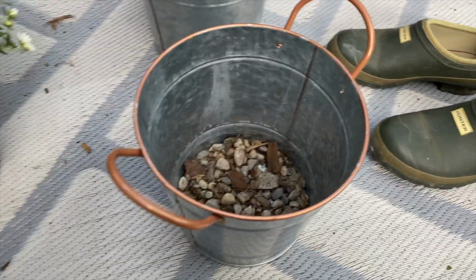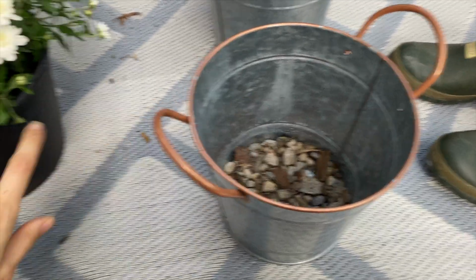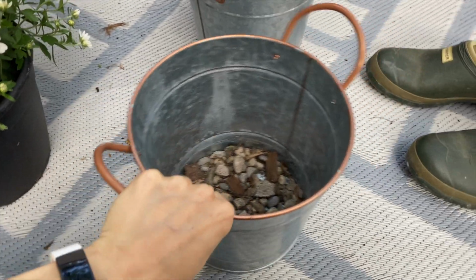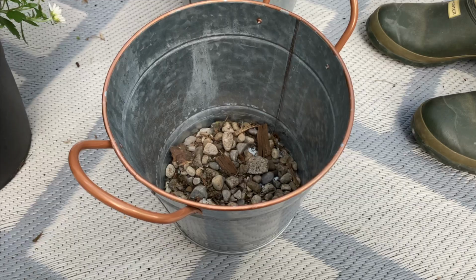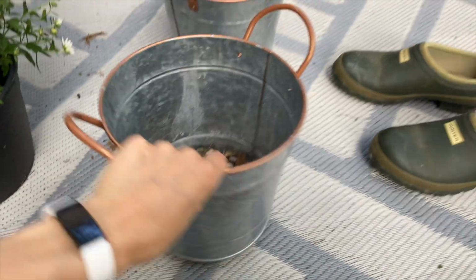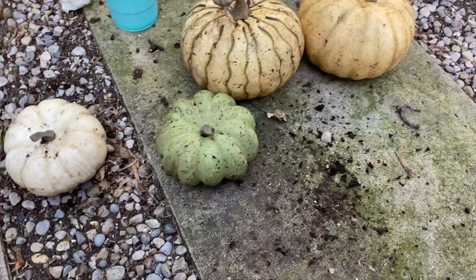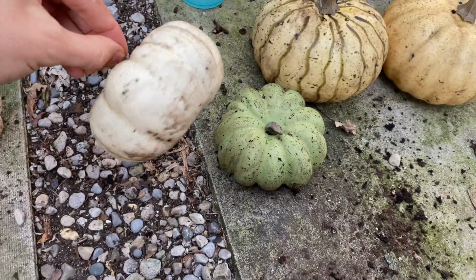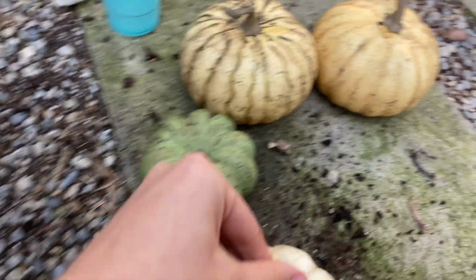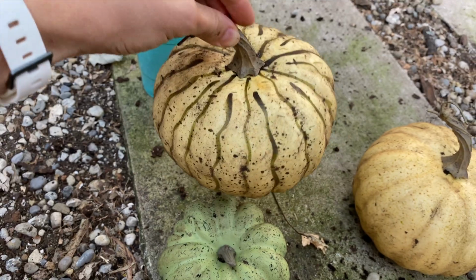So I also put some rocks in the bottom just so that if any of the dirt does block the holes that I made, at least the rocks are helping to not let the dirt sit directly on the holes that I drilled. So I just rubbed the dirt off because it had dried, and you can see they look a little more realistic now that that's done. I mean, this one isn't super realistic, but I'm fine with it.